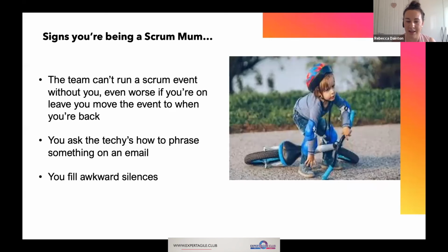So another one that I still do catch myself doing, I have to tell myself off for it, is asking techies how to phrase something in an email. So you might be a technical Scrum Master, with that background, fantastic. I don't have that background. Certainly learnt the lingo over the years. But once the techies really do start getting into techie talk, it can be quite difficult to understand.